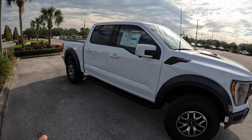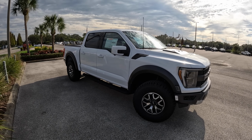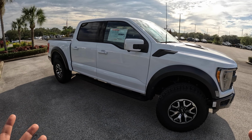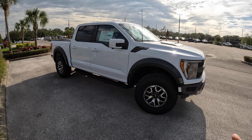Basically, the main way this Raptor is designed is for Baja racing, which is going at a pretty good, fast pace through the desert, like the Baja 1000 race. This is basically what this truck is meant for. It's not meant for really rock crawling or anything like that. Of course, you can do some light stuff like that.